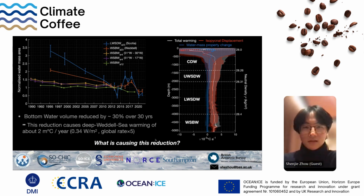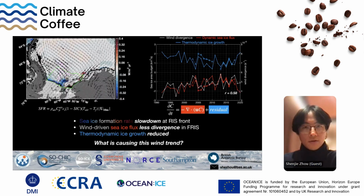So the next question for us to ask is, what is causing this bottom water reduction? We think it is associated with the sea ice changes. As I mentioned in the previous slides, the Weddell Sea Bottom Water has this dense flavor that's coming from the formation of the high salinity shelf water.